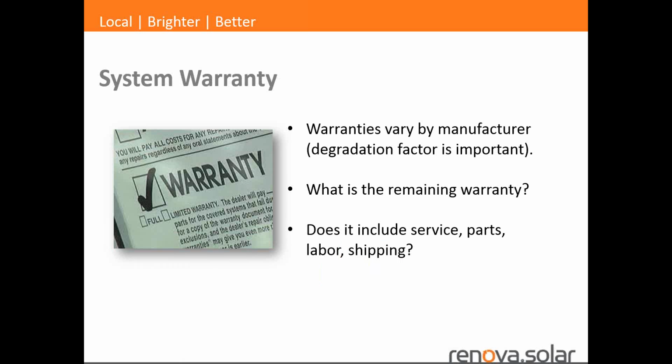So understanding what the remaining warranty is, and then in those questions, does it include service? Does it include parts? Does it include shipping? A lot of the warranties out there, they say it's a warranty, they say it's comprehensive, but until you read the fine print and you ask these questions, you don't find the answers out. Most of the warranties do not include the service.